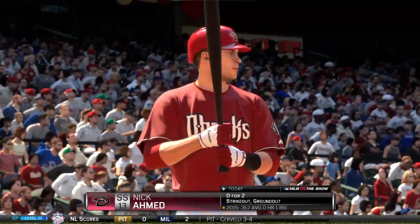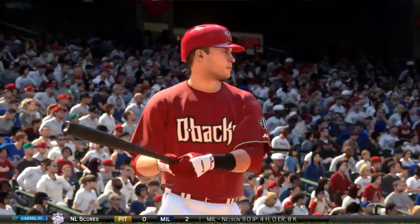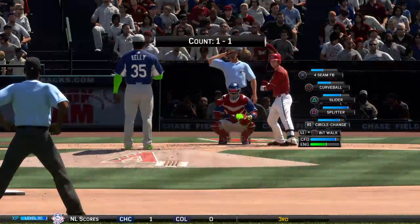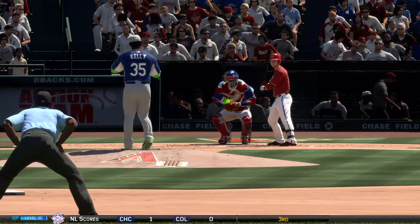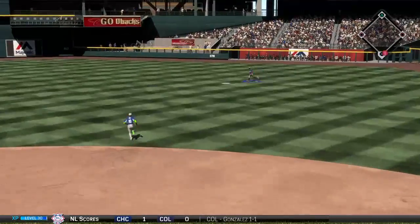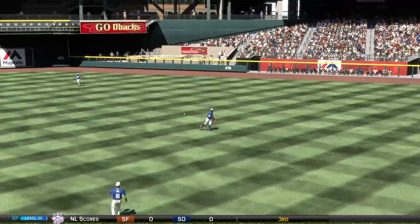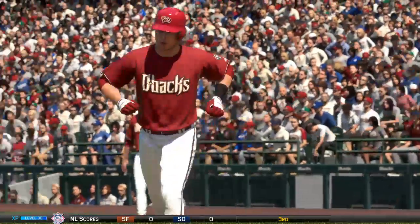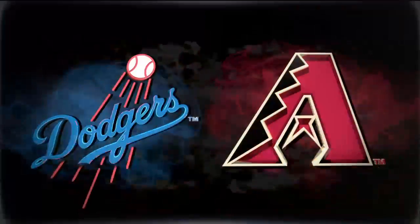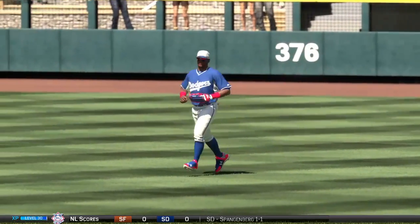Nick Ahmed will stand in, and he, like so many others, hitless in the ballgame so far. 1 out, nobody on. Now the 1-1. Swing and a shot toward right center. But this will not get out there deep enough as it's run down by the right fielder in the alley for the 2nd out. Making a bid here to get on base is the potential tying run. But this ball just didn't want to drop for him and winds up finding the outfielder's glove.